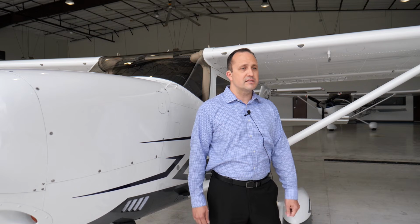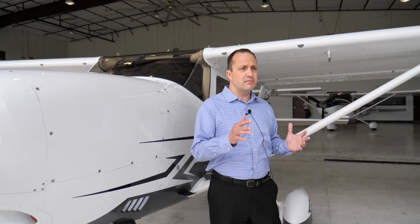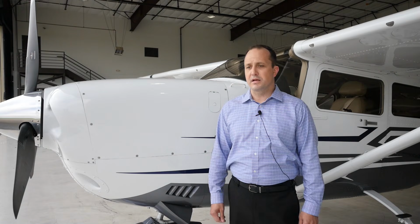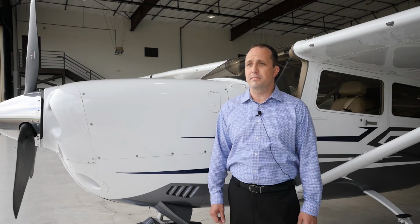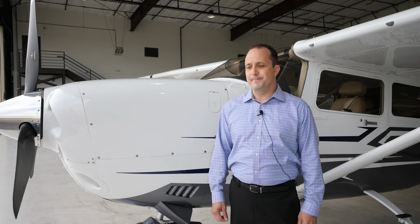The Turbo 206 has a service ceiling of 27,000 feet. I'll normally see speeds 145 to 150 in the lower altitudes, 8 to 10,000. If you want to climb up into the flight levels, you'll see 175 knots. The climb is incredible on the airplane. You'll see today we'll probably climb at 1,700 feet a minute out of here. Short field landing and takeoff operations, that's where it really stands out.